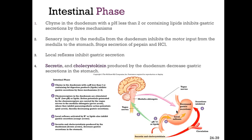So the last phase here is going to be our intestinal phase. At this point, we are going to move the chyme, that liquefied food, into the first part of the duodenum. And a pH of less than 2 or containing lipids is going to start to inhibit the gastric secretions through 3 mechanisms.